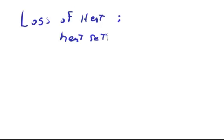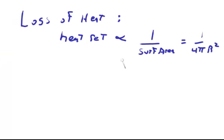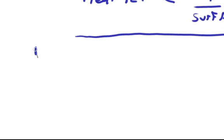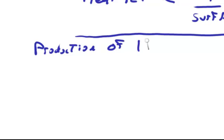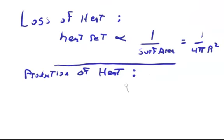Heat retained is inversely proportional to the surface area. Heat retained in the interior of a planet is going to be proportional to 1 over 4 pi r squared. And that would tell us that a large planet like the Earth will lose heat more effectively through its surface, and therefore will more effectively cool off. That effect is competing with another effect, and the competing effect is the production of heat. The production of heat occurs in several ways, but one way is through the infall at the beginning of the history of the planet. Another way is through the amount of material in the interior of a planet that decays radioactively and generates heat by its decay.